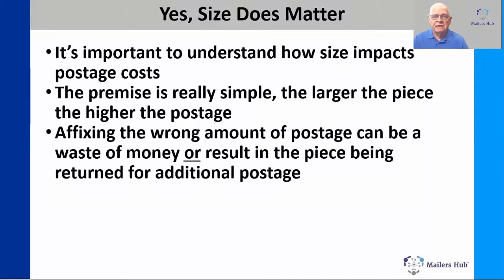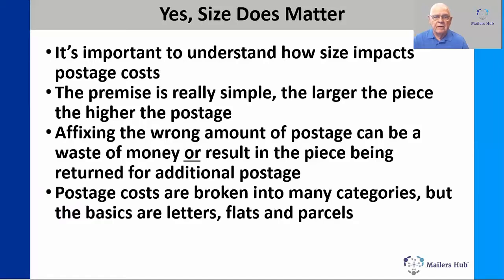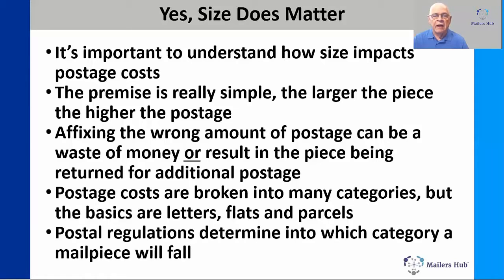And when you affix the wrong amount of postage, it can be a waste of money, sometimes thousands of dollars. Or if you don't put on enough postage, the piece may be returned for additional postage, and sometimes it actually goes back to the addressee, and you sure don't want that to happen. So postage costs are broken into many categories, but the basics are letters, flats, and parcels. And regulations will determine which category the pieces will fall into.